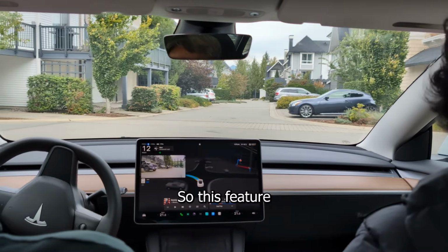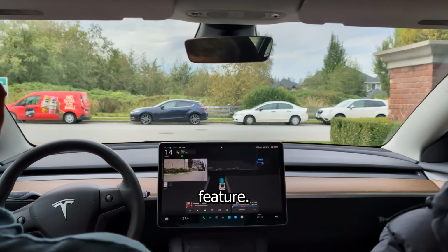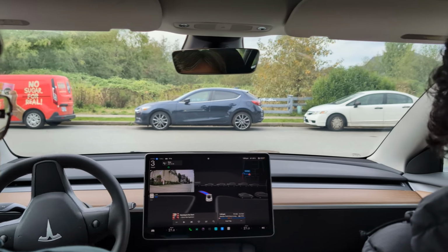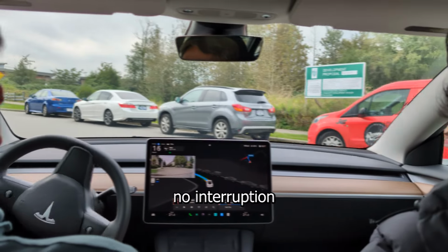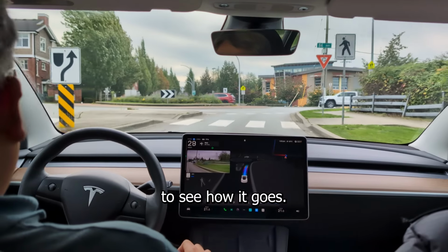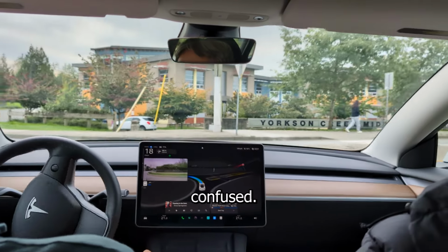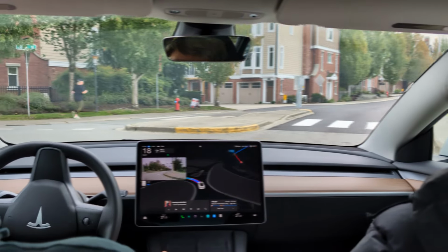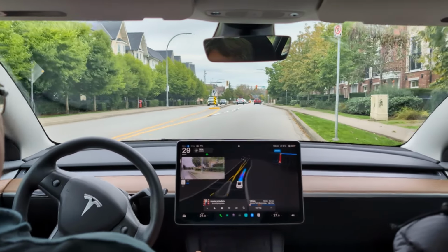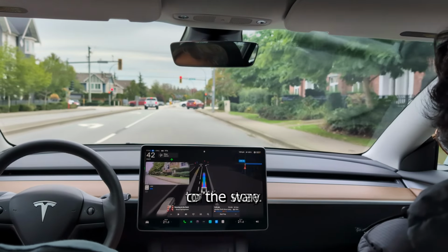Faster or slower. So this feature, we have the hands off feature. So just making sure I'm looking at the street, and that's about it. We should have no interruption all the way to Missions Drift. See how it goes. Last time I was trying, I had to interrupt when it's going to the parking lot. It's a bit confused to enter the parking lot. So let's see what happens now. So we are expecting totally zero interruptions all the way to the store.